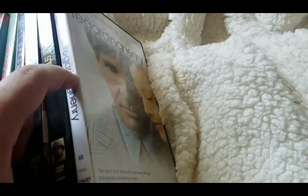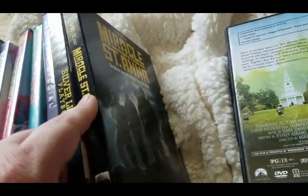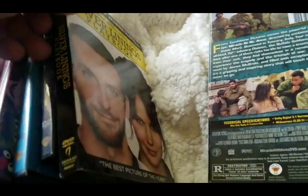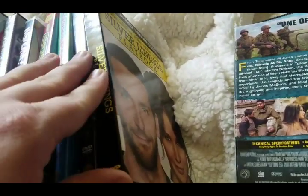Next row, we have Regarding Henry, one of J.J. Abrams' early movies he wrote. Jeffrey Abrams, there you go. Miracle at St. Anna, one of Spike Lee's most underrated movies, in my opinion. Silver Linings Playbook, love this movie. Jennifer Lawrence and Bradley Cooper, terrific in this film. One of my all-time favorite movies right there.